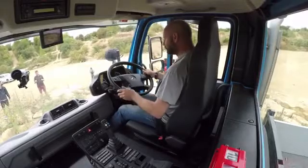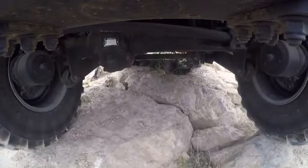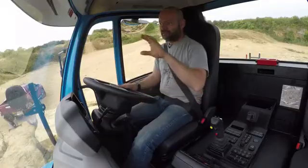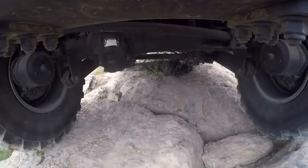Ground clearance is strong because of the differential, which is offset to one side or another. There are live axles front and rear, but to gain more ground clearance, the axle sits above the centre line of the wheel, and then there is a gearbox each side underneath the axle.